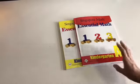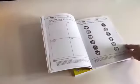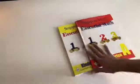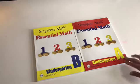So I decided to just go with this for the price. I mean, I just felt like it's the same thing, and we're okay with just the simple pages. I mean, it'll even give them something to do if I decide to have them color. So we went ahead and stuck with this. So math, Singapore Math Essentials Math, Kindergarten A and B.